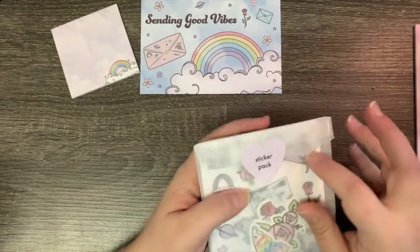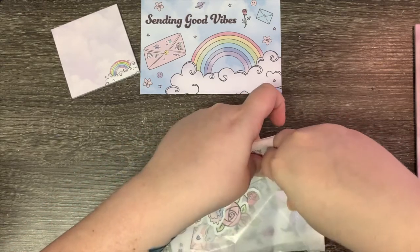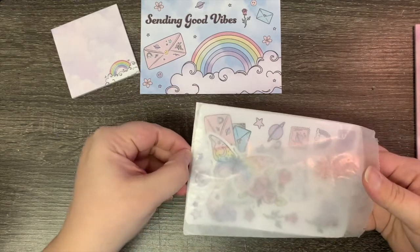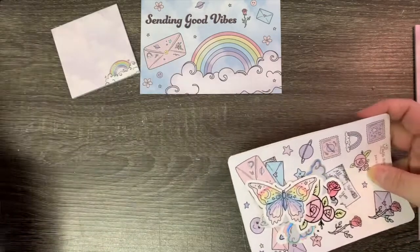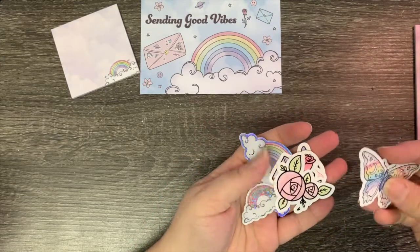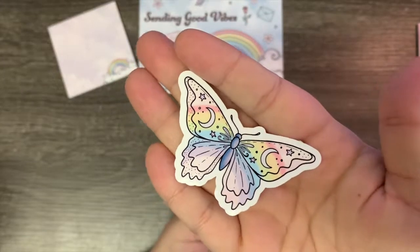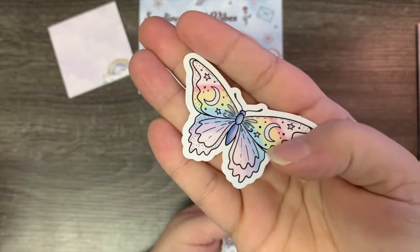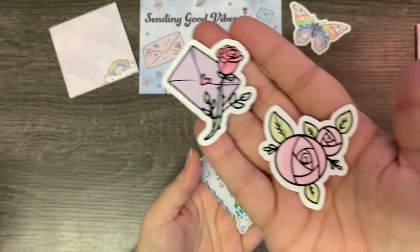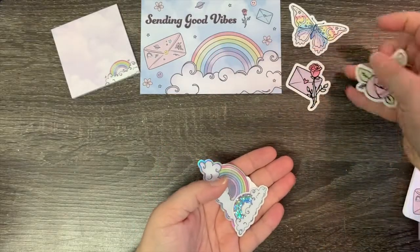And then here we have got the sticker pack. And I'm gonna try and save this bag. All right, so the loose stickers that we have, these are the vinyls. Look at this gorgeous rainbow butterfly. Oh, she's so pretty. So got that. Got some little roses. Pretty good sized as well.